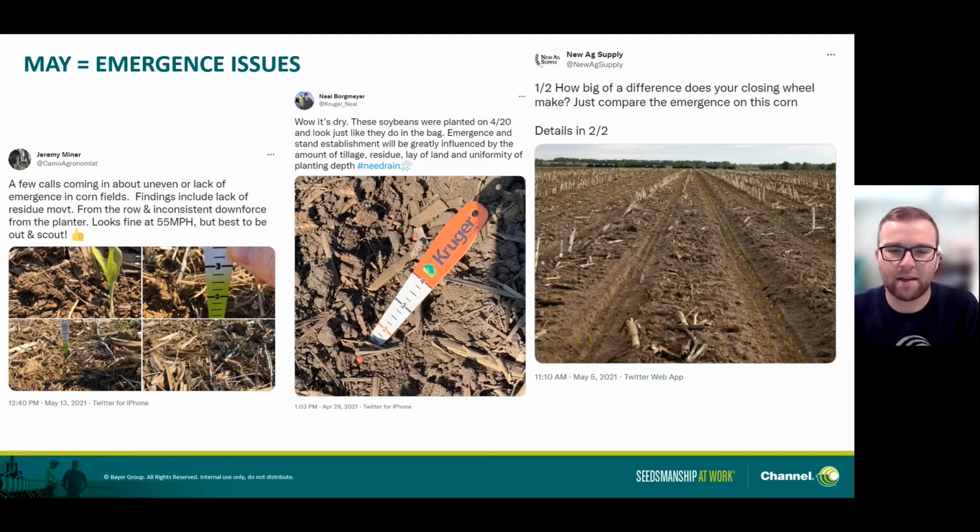Those all kind of had an influence on both seeding depth and also how quick and uniform emergence was. But in a lot of cases, this seed just sat in dry soil. Jeremy Miner noticed that as well. A lot of his findings, and we talked about this a lot during this time of year, was uneven emergence due to things like residue. We weren't able to move residue or had wind blow it right back over the rows.